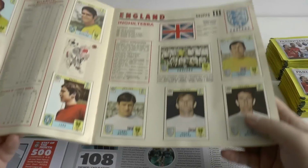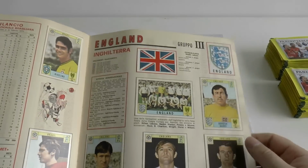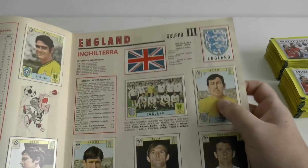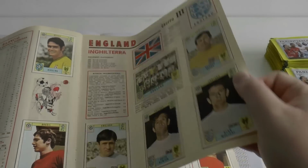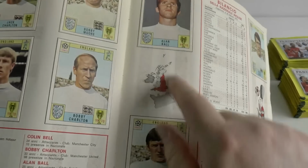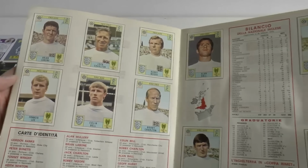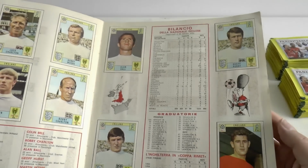If I just show you my granddad's collection here, which he passed down to me, these were not actually stickers, as you see here, but actual cards. So you had to paste in, can you see there, with the old glue back in 1970, I guess. You had to paste in the players here. Here's the England squad, which arrived at Mexico 70 as the defending champions, of course.